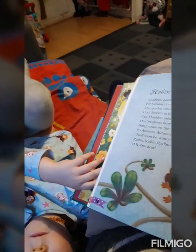Isabel, and we did the same thing with the Jabberwocky. Not that she remembers the Jabberwocky now, because we did that when you were 3, didn't we? That was a year ago now. But that is our method of how I get my 3 and 4-year-old to learn poems and remember them.